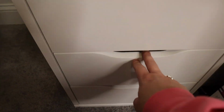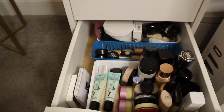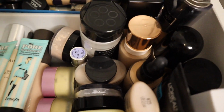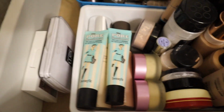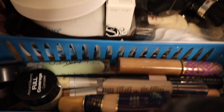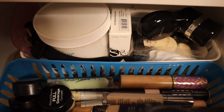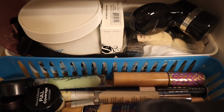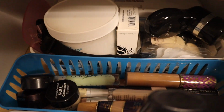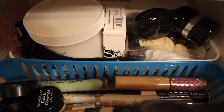And then as we move down to the last two drawers, I have some additional foundations I don't reach for as much, or might not be my shade right now. Some correctors, some primers, some more concealers, like I said, that might not be my color. And then some random makeup tools or disinfectant antiseptics back there that I would use if I needed it. There's some clean wipes, a palette so that I can mix some makeup on, and then another palette underneath.